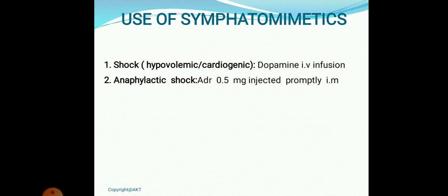But adrenaline is the drug of choice for anaphylactic shock. It is mainly given by IM route. And the reason why it is the drug of choice, three main reasons. The anaphylaxis is usually associated with a sudden fall in blood pressure, severe bronchospasm, and the massive release of histamine.